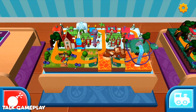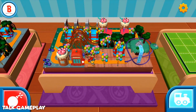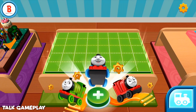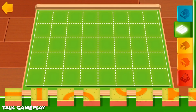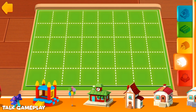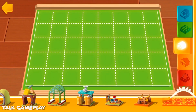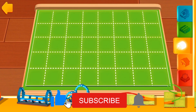Welcome back to your very special train set. Keep building train sets to collect even more golden gears. Ready, set, build! In the orange shelf, you'll find all sorts of... Here you will find bridges, tunnels, obstacles, and lots of other fun things.